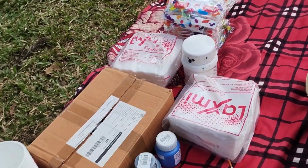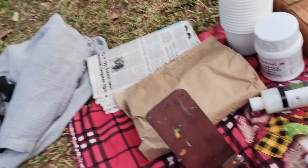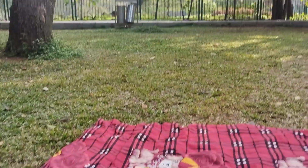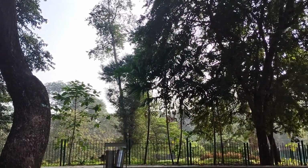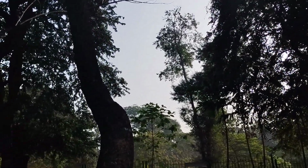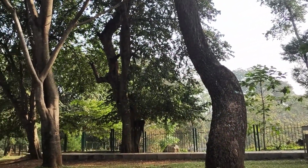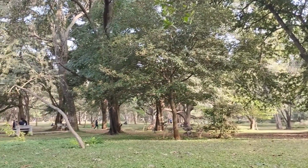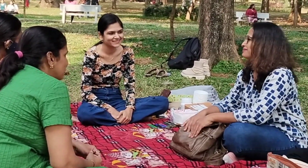Now we have everything set up. I have taken care to bring each and everything that would be required, including tissues. One of my top priorities was to make sure that nobody litters and we do not leave any type of garbage behind because it is gorgeous and that would be a crime.